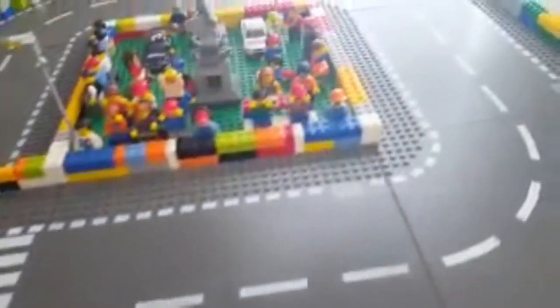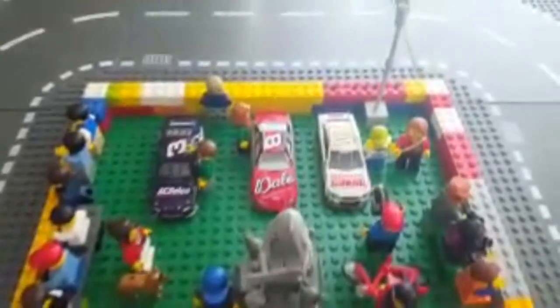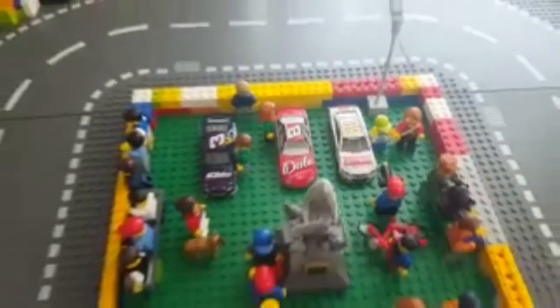Then we head in my personal favorite out of all the parts of the track, the park corner. This loop goes all the way around the city park, which is being used as a fan zone at this moment, and also houses 3 of Dale Earnhardt Jr.'s cars from his career, as it is his farewell tour.